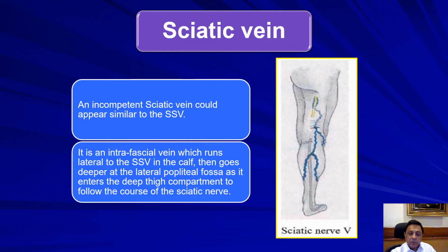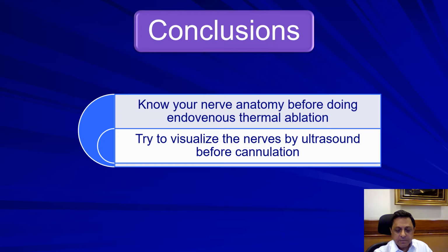If by mistake we take this to be the small saphenous vein and ablate this vein thermally, there is a very good chance that we may damage the sciatic nerve, which gives rise to a lot of paresthesia and dysesthesia and severe pain which can last for several months.